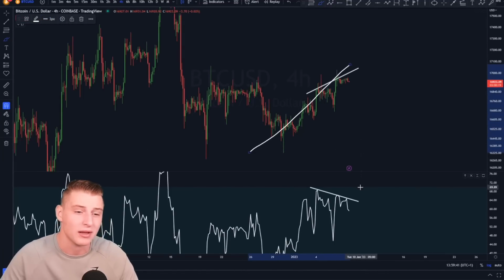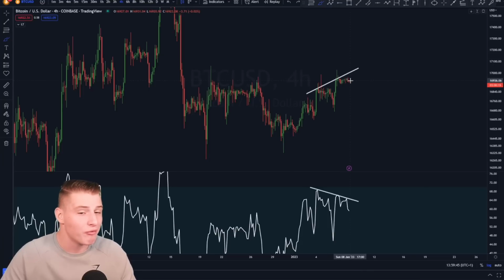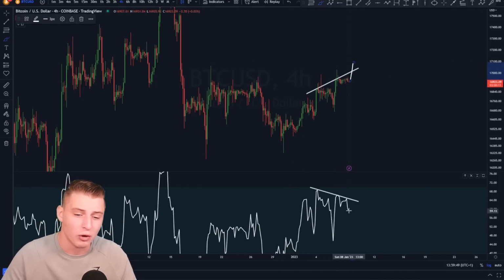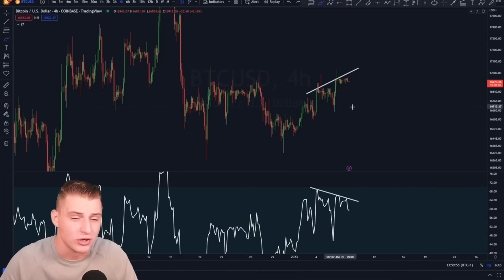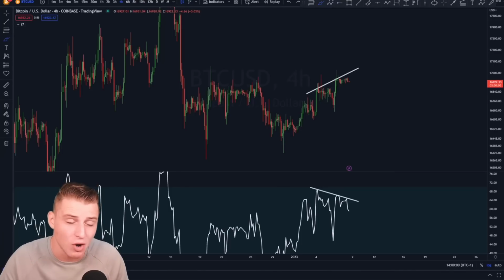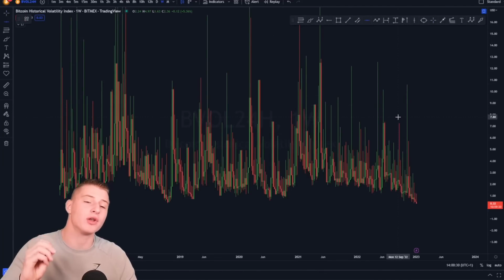However, it is extremely likely that we probably will see some more struggles for Bitcoin enter the market. However, if we do break above that 17k, which I talked about earlier as well, and confirm a higher high on the RSI, this RSI bearish divergence will get invalidated. However, right now we are officially playing out a bearish divergence, which is definitely important to be looking at the moment. Then talking about an extremely important chart for Bitcoin, the Bitcoin volatility index.